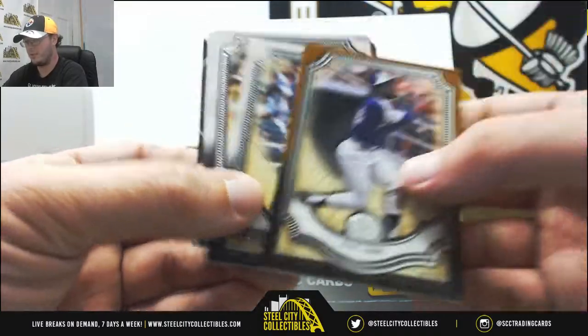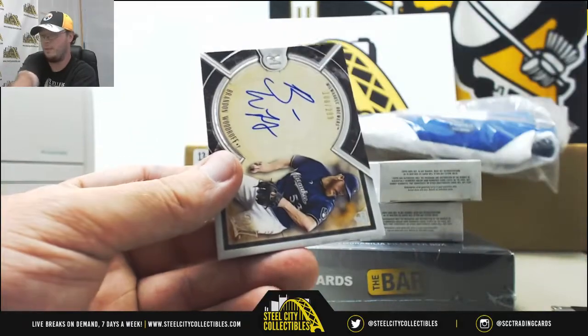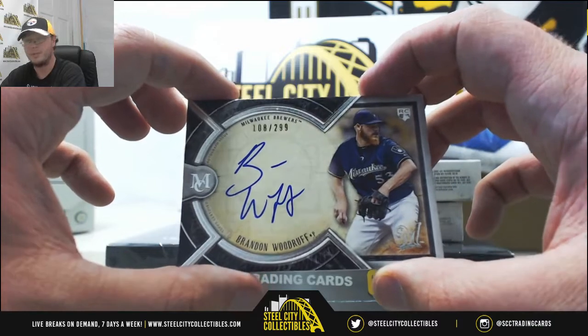Card there, Salvador Perez, Byron Buxton, George Brett, and our first autograph is going to be Brandon Woodruff rookie for the Brewers, 108 of 299.